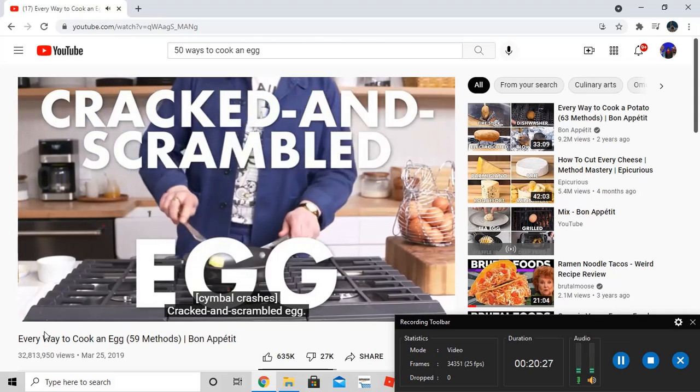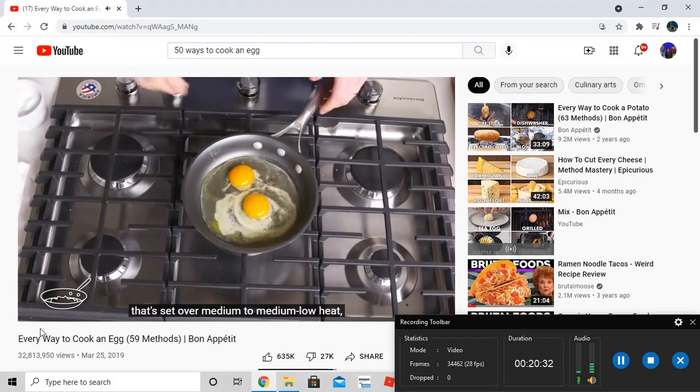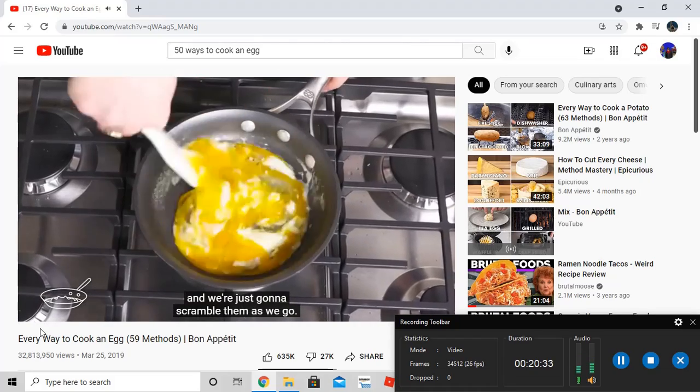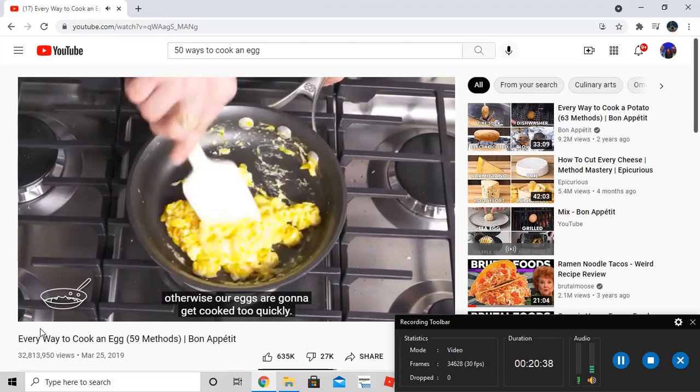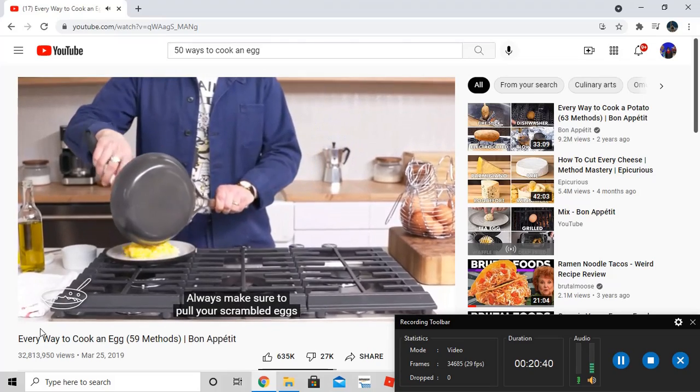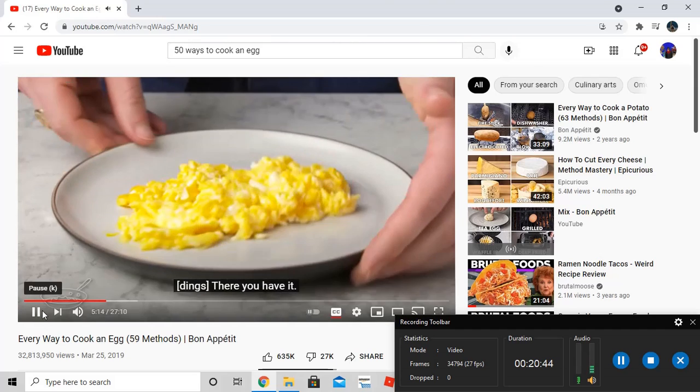Cracked and scrambled egg. We're just gonna crack. Oh yeah, these are classic. Pan that's set over medium to medium low heat, and we're just gonna scramble them as we go. We don't want it to be too hot, otherwise our eggs are gonna get cooked too quickly. Always make sure to pull your scrambled eggs before you think they're done to account for carryover cooking. There you have it, cracked in the pan, scrambled.